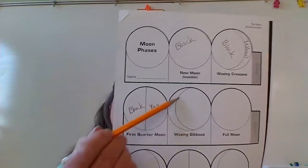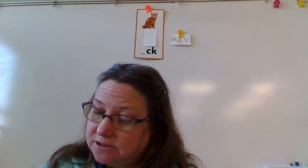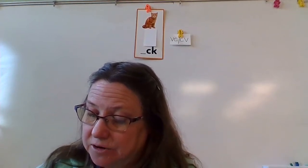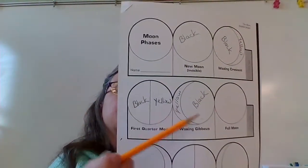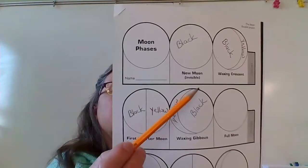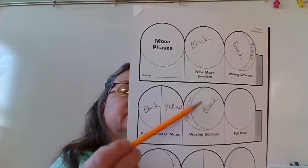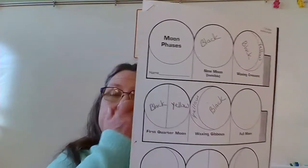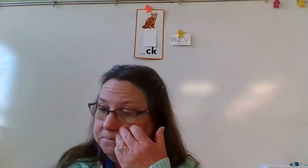Then it goes back to another crescent moon. Well, this time, this little crescent is yellow, and the big part is black. Okay? Because it's filled in, it's going away from here. So now all we see that is left is the black part, and it's getting my crescent smaller and smaller and smaller. Okay?